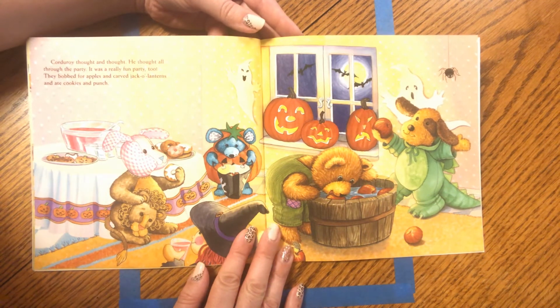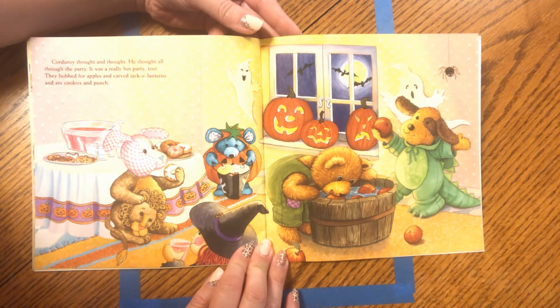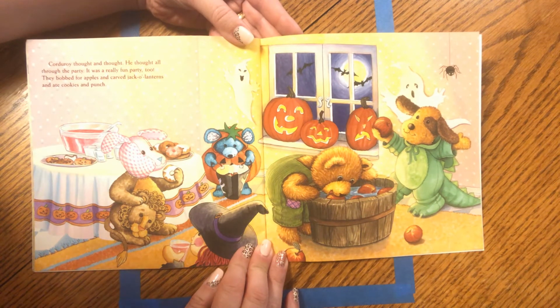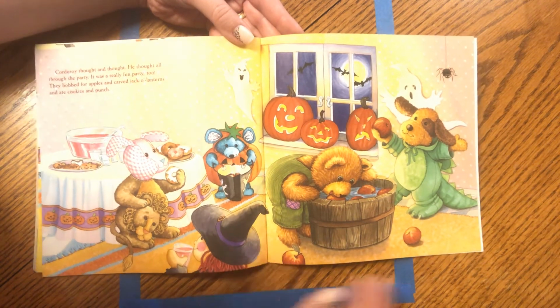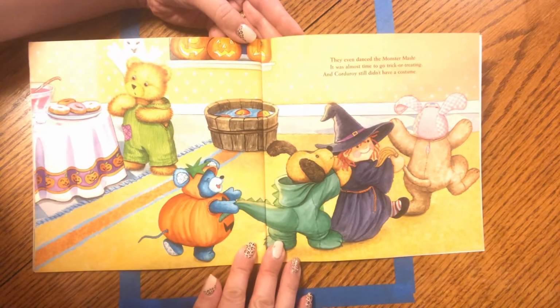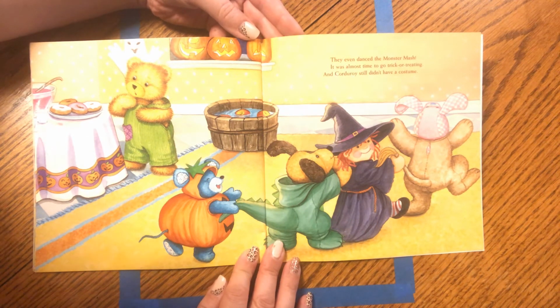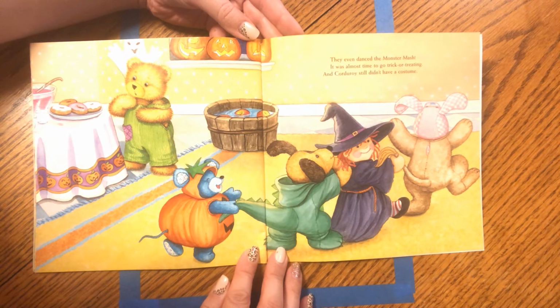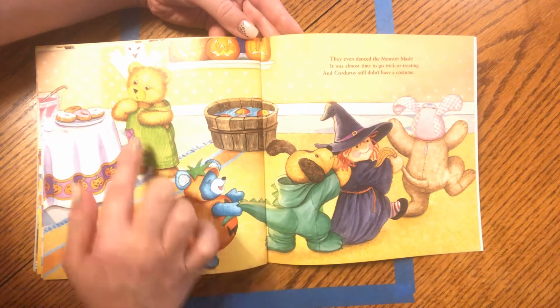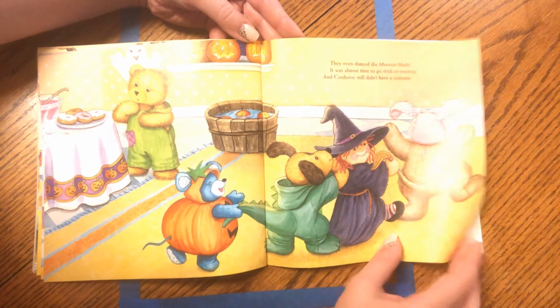Corduroy thought and thought. He thought all through the party. It was a really fun party, too. They bobbed for apples and carved jack-o'-lanterns and ate cookies and punch. Oh no, Corduroy still doesn't have an outfit. They even danced the Monster Mash. It was almost time to go trick-or-treating, and Corduroy still didn't have a costume. Uh-oh. There's Bunny and Dolly and Puppy and Mouse, but Corduroy still doesn't have a costume.